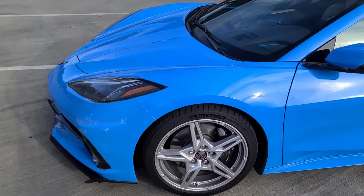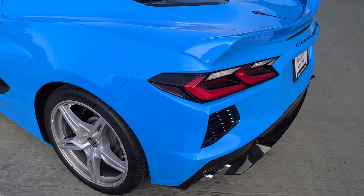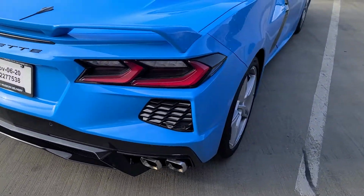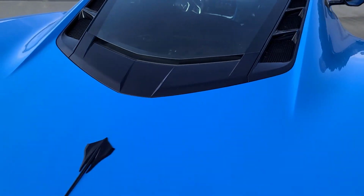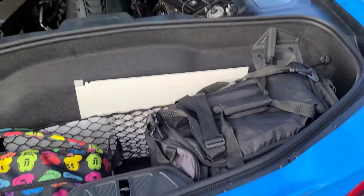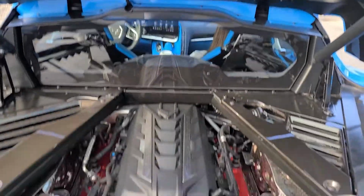So let's take a look at the interior real quick on this thing. I'm just going to do a walk around on the car here real quick. So this thing has a trunk and a frunk. Right here is how you pop the back. And you can see our luggage right here that we're traveling with. Here's the engine bay. I did get the engine appearance package, which is the 2 carbon fiber pieces and the lights up there in the very top.